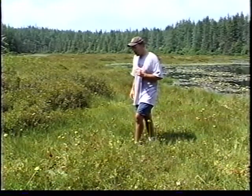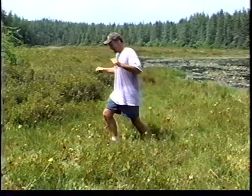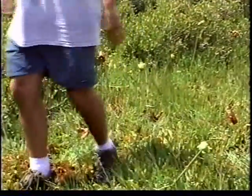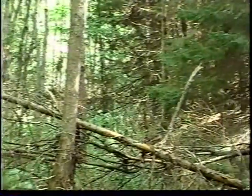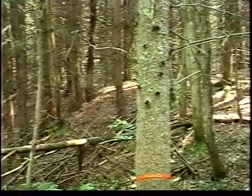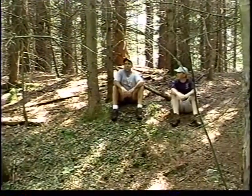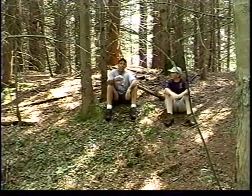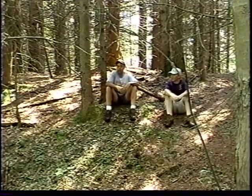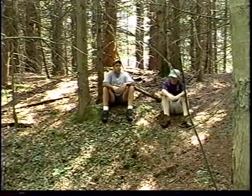We're going to start heading back. I'm starting to sink, so bear with me here. And we'll slowly make our way off the bog and back onto the cane. Well, we finally made our way back off the bog, and the two of us are sitting on the cane, the layer of higher ground. Our feet are a little drier than a moment ago.